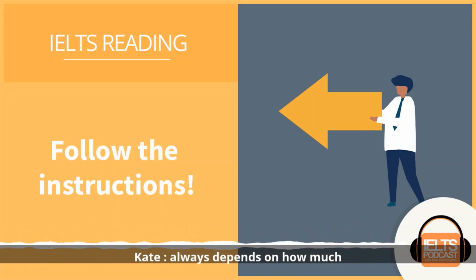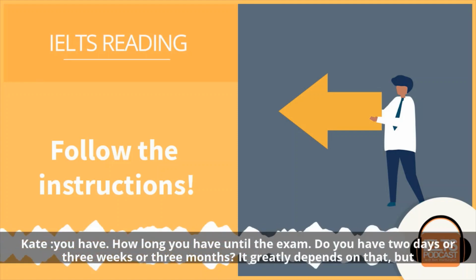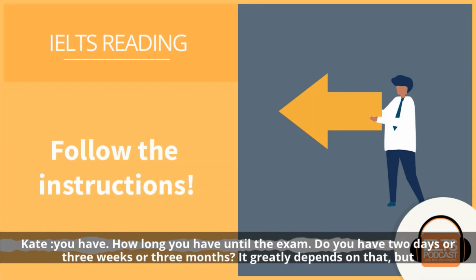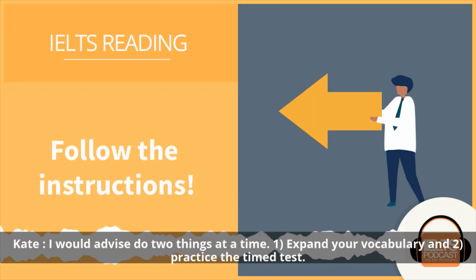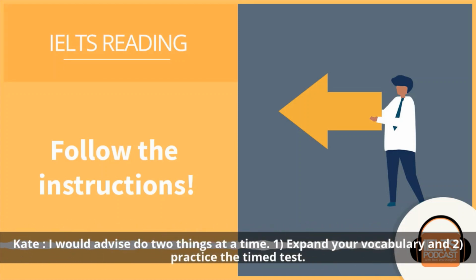It always depends on how much time you have until the exam. Do you have 2 days, or 3 weeks, or 3 months? It greatly depends on that. But I would advise doing 2 things at a time: 1, expand your vocabulary, and 2, practice the timed test.